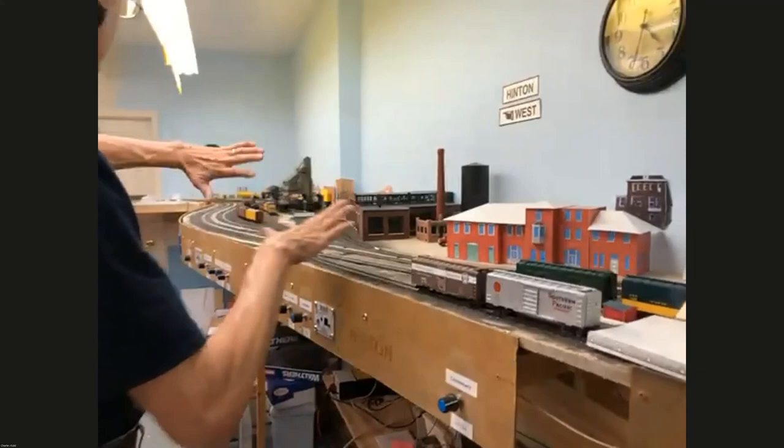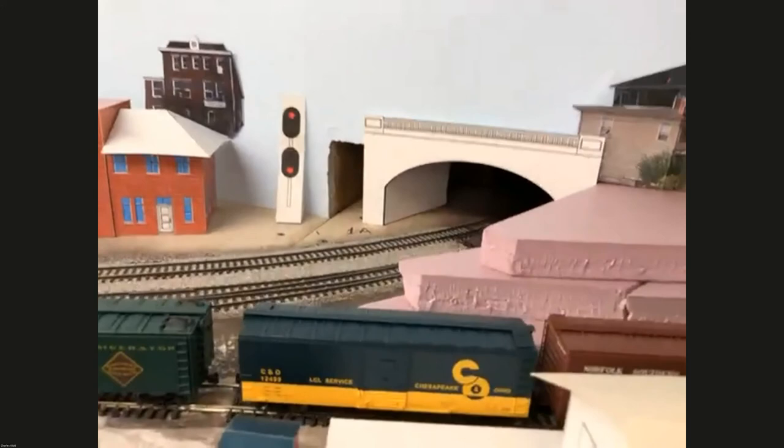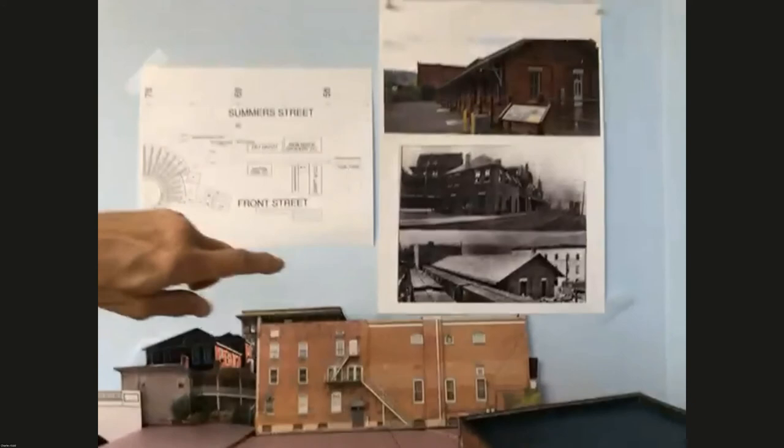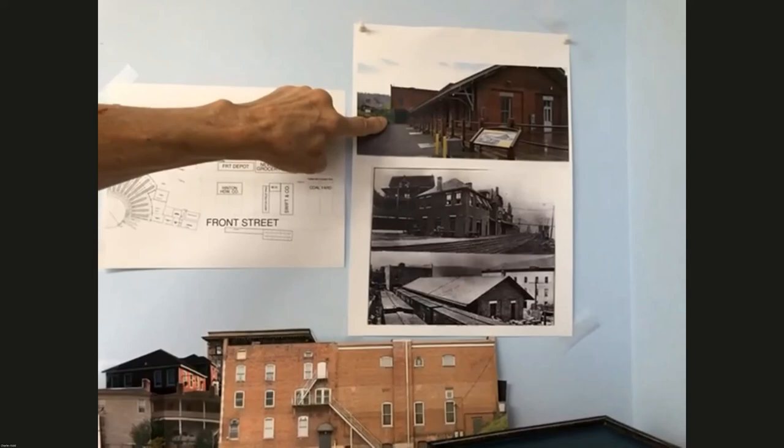Again, Matt's suggestion was, is there something operationally that could be done in here rather than just stage it? And again, that was a masterful suggestion. It took a little bit of thinking to come up with this, but this is Hinton, kind of laid out. The freight station, which is right here, sat down a hill, and then there was a grocery supplier here. It's kind of these pictures up here, actually. This picture shows the freight house, and then back here is where the distributor was located.